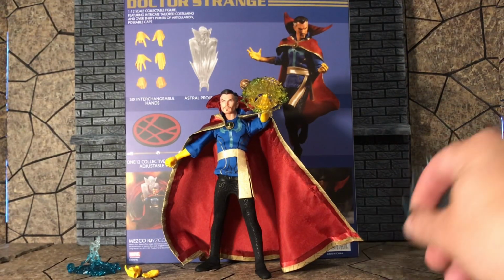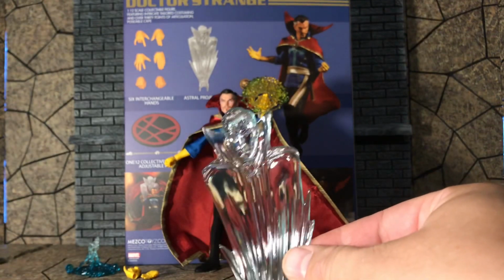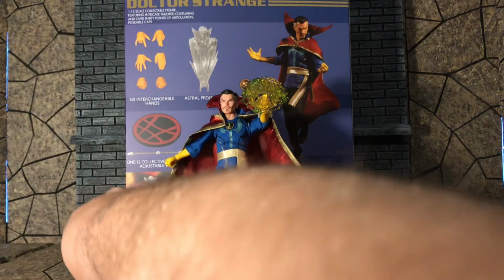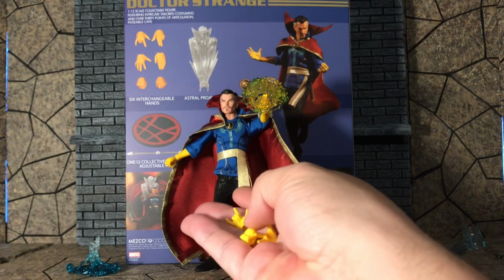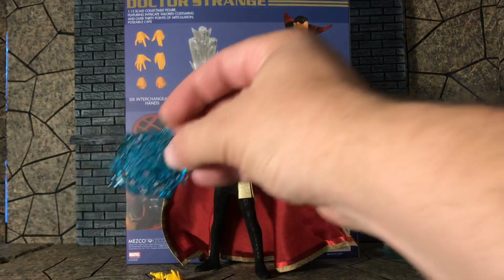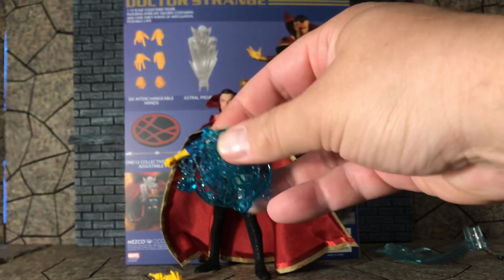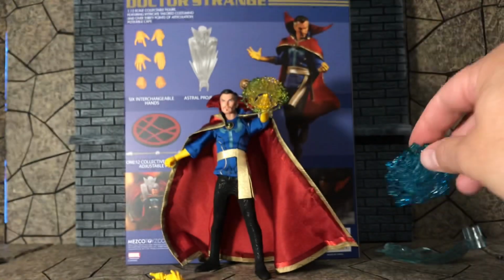This thing is beautiful. Here you got the little astral projection. It has a little clip on it. Very nicely sculpted. Nice translucent plastic. He's got multiple sets of hands. Open, closed. Looks like he's going to a rock concert. And of course you have your offense and defense spell effects. Very cool translucent kind of rubbery plastic. Got a little attachment for his hand there.